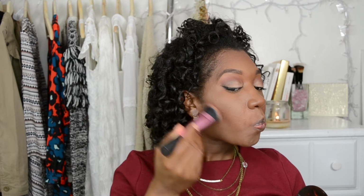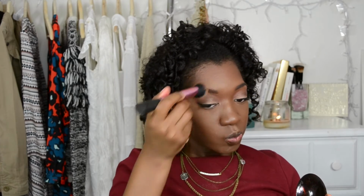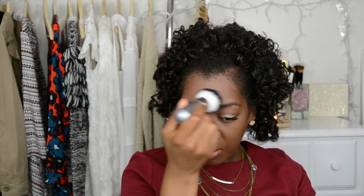Yeah, the sculpting brush, and then I'll go back in with that and just heighten that contour. Then the buffing kabuki brush, and just kind of blend that.